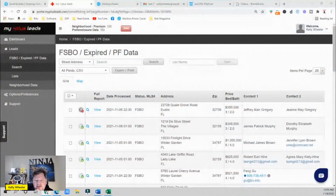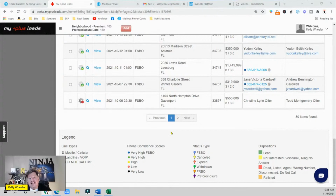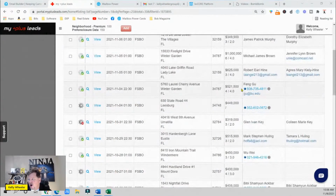Now, couple that with dropping a phone call. So going back to the lead, calling this Jeffrey. And by the way, I told this thing that I wanted every lead that was not on the do not call list. So all of these phone numbers that you see are not on the do not call list. About half of these leads have phone numbers, and I told My Plus Leads I don't want anybody on the do not call list. Otherwise, this number of 30 would be like 72 FSBO leads in the last month or so. So I can call these people.